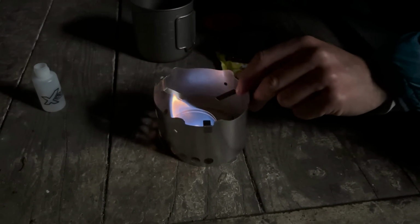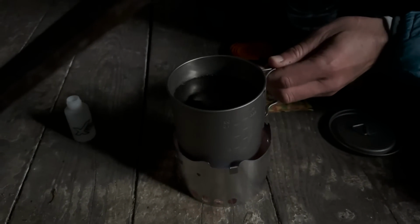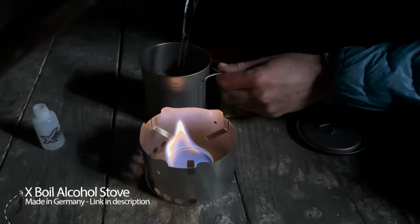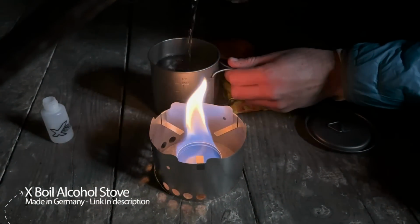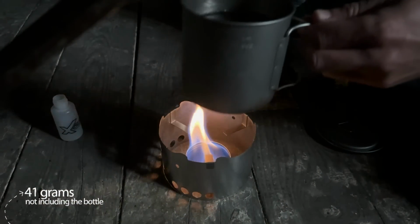This is an X-Boil. It's a really basic alcohol stove, and I'm using it in combination with my Lichata pot that I've been using forever. And so far so good. I mean, it's very slow. If you are in a hurry to make a coffee in the morning, it's going to slow you down because it takes like 8 to 10 minutes probably to boil a pot of water. But it is very, very light, and probably one of the best things about it is that you can find this alcohol anywhere.